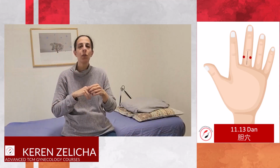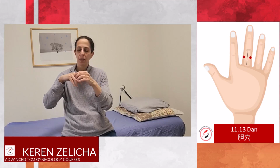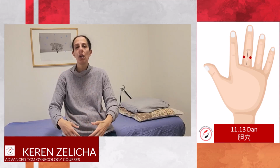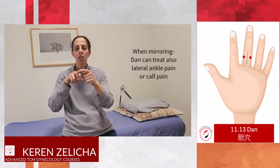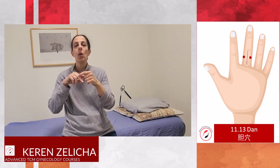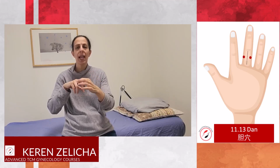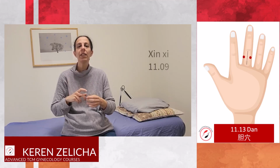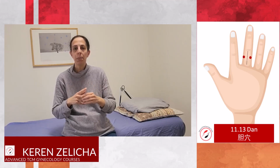Another aspect for Dan is from a mirroring point of view. If we look at this middle finger, we can mirror it to our leg. And this middle point, the junction between the proximal phalange and the middle phalange, will be, for example, the knee. That is why we can choose Dan Acupuncture Point with Shen Shi 1109 in order to treat knee pain.